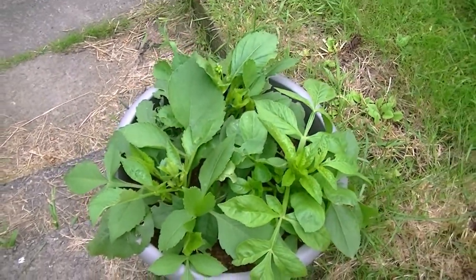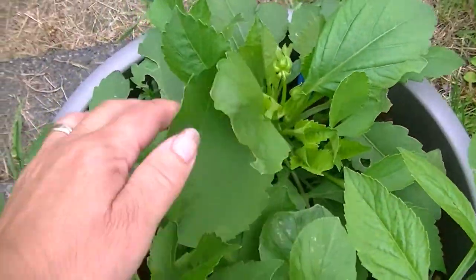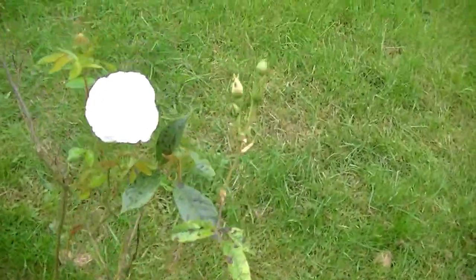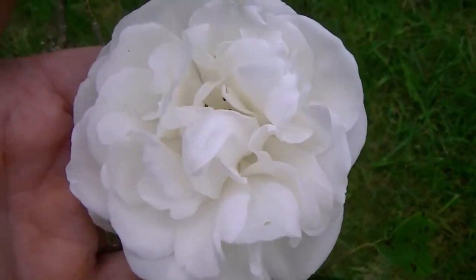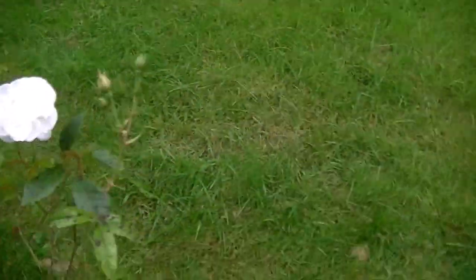They filled out really well. Oh, this one's even got buds on now. Look at that. They've only been in there a short while. Super. Another rose. Absolutely no idea what this one's called. It's so pretty. And again, another scented one, but not as nice as that new one.